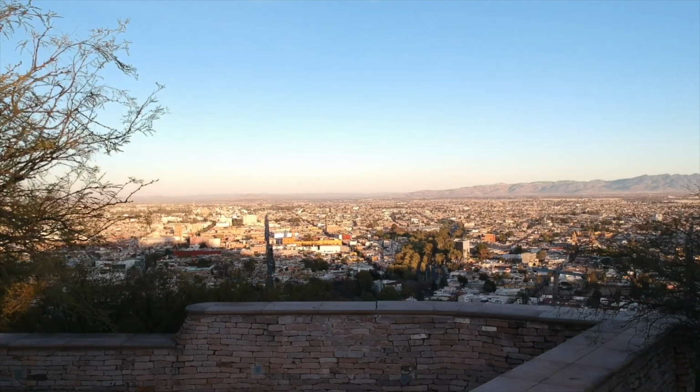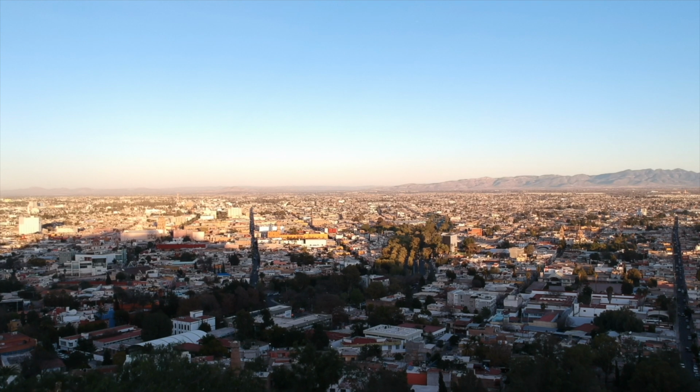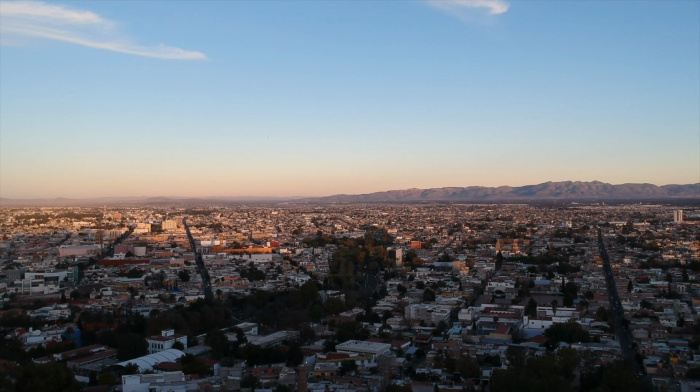Yeah, and a lot of the houses we were passing by are really nice. How much do you think they cost? Like 500K? No, probably more. No way, not in Durango. What are you trying to say? I'm trying to say it's Durango.